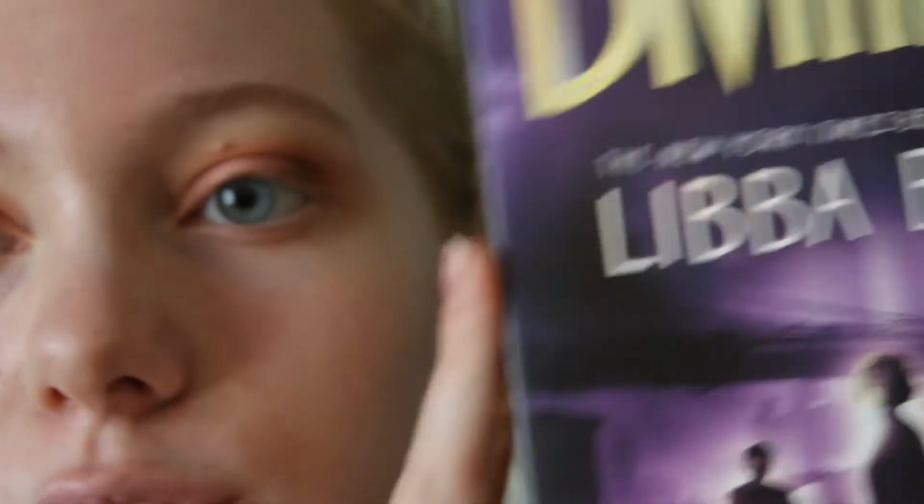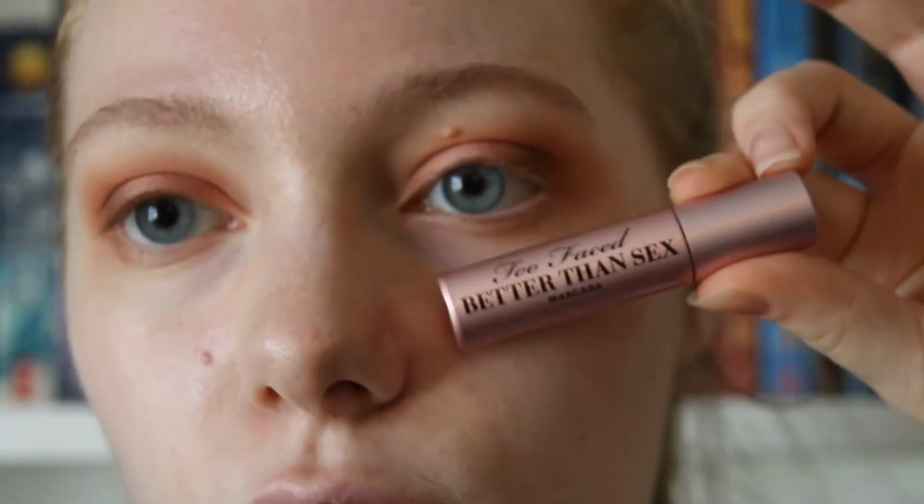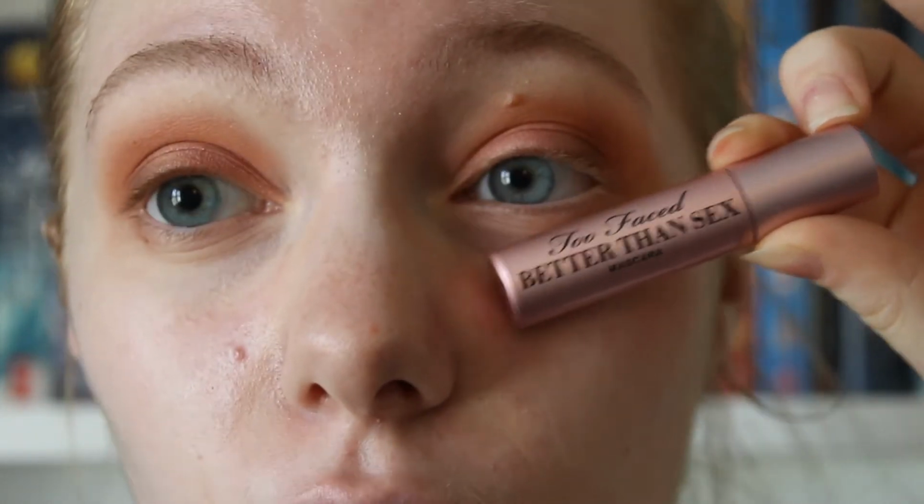Next up is mascara. Pick a long book, and for this I chose The Diviners by Libba Bray because it's a very long book and I'm intimidated by it. So therefore I have not read it yet. And the mascara that I'll be using is the Too Faced Better Than Sex mascara. I know about the name, I know, but it works for my lashes. So that's what we're going to use.